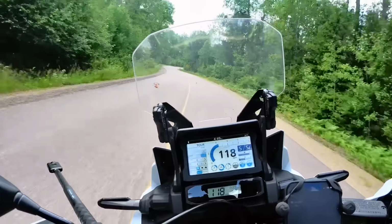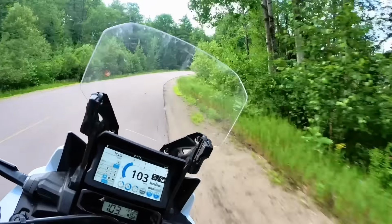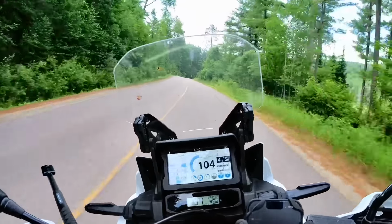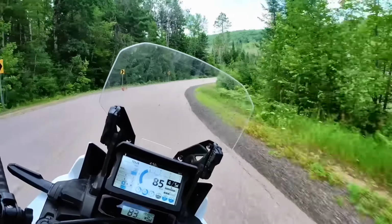You may never need this feature, most of us hope we never do, but all it takes is for it to save you one time and you'll be glad you had it. Honda wins the braking and traction control game. In fact, being the far more recently updated bike, the Honda wins the comparison in terms of electronics in every regard.